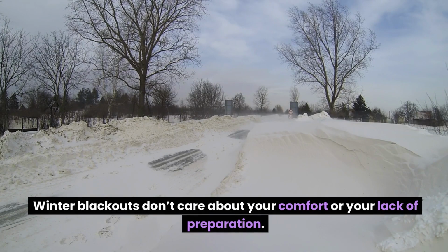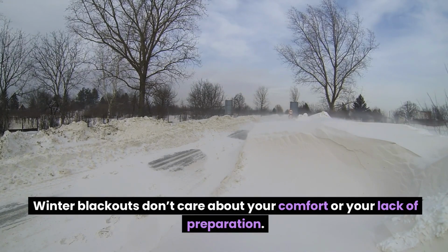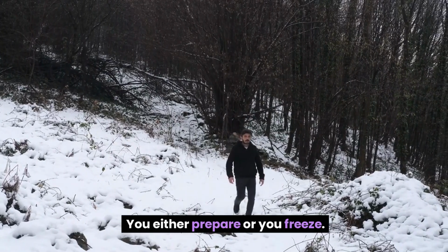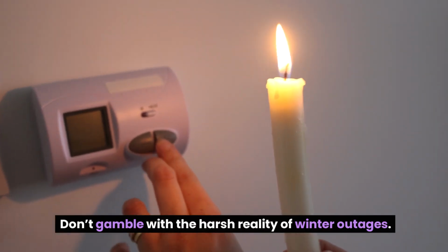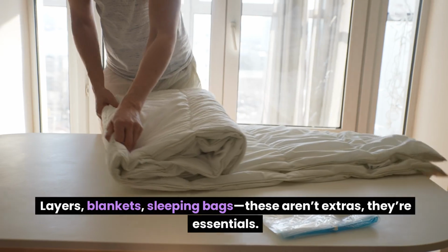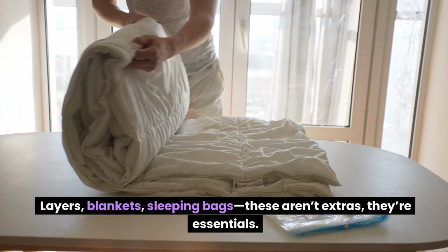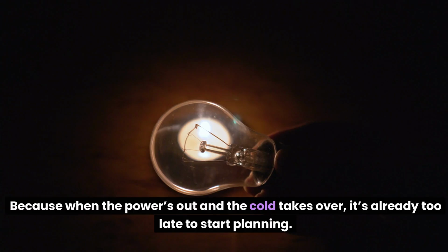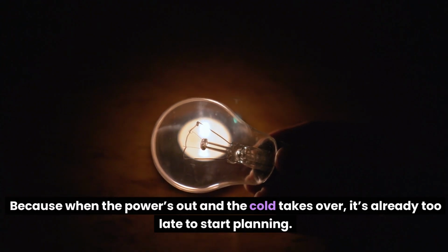Winter blackouts don't care about your comfort or your lack of preparation. They're a brutal test of survival. You either prepare or you freeze. Don't gamble with the harsh reality of winter outages. Layers, blankets, sleeping bags, these aren't extras, they're essentials. Get them now while you can before the storm turns your home into a freezer. Because when the power's out and the cold takes over, it's already too late to start planning.